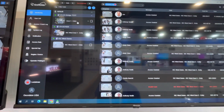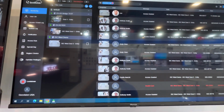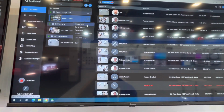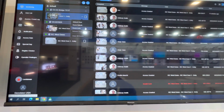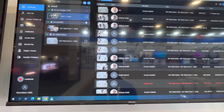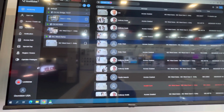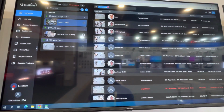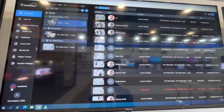Now, over on the left here, you have your doors listed out, and there's a door icon. You can right click on this and you can control your door lock status right there. So if you need to quickly unlock a door for a guest, you do have the ability to right here through the cloud page. Lockdown. If there's an emergency situation, you do have the ability to do a one-click lockdown of an entire system.